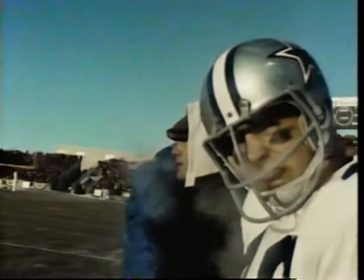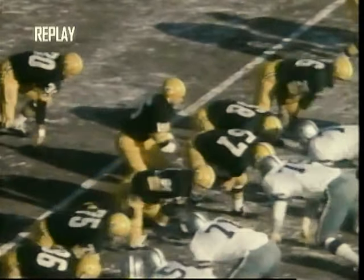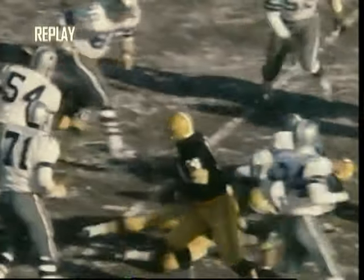Third down and a yard to go for the Packers at their own 27. The handoff again goes to Donnie Anderson. He smashes across the 30-yard line to the 32, and the Green Bay Packers have racked up a first down. Mel Renfro made the stop. Ball is at the Green Bay 32-yard line. First down, 10 yards to go.